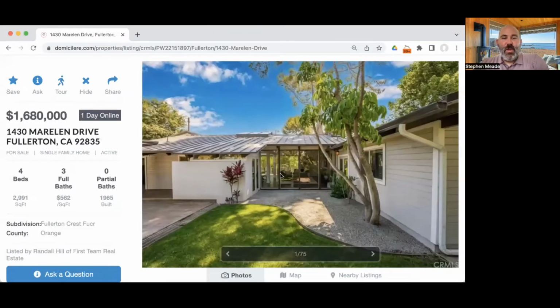Again, this is a cool house. It didn't quite work for the clients a few years ago, the last time it was for sale, but I'm glad to see it is available again. Let's go ahead and take a look. So this is actually on a pretty big lot. So I'm going to tell you a little bit about this house.